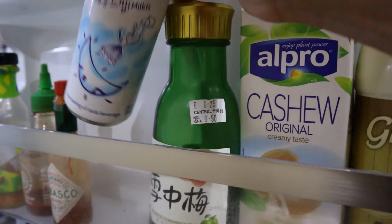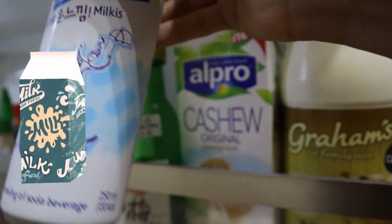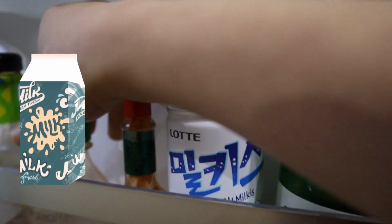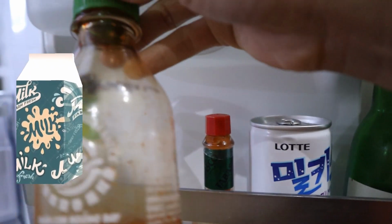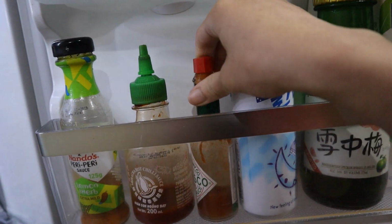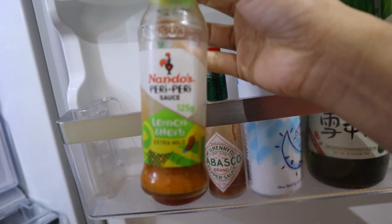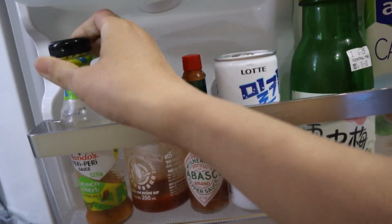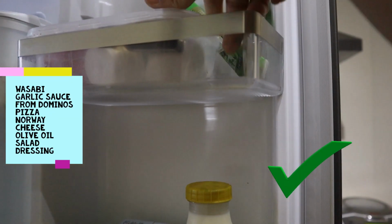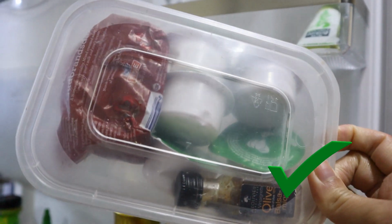And I have this Korean milky drink that I got from the Korean shop. And here I have the Tabasco Chipotle. It's a Thailand sauce and some Lea & Perrins. Peri peri sauce. This is just a lemon herb. There you go. And this is just some sauces from the pizza that we get from Domino's.